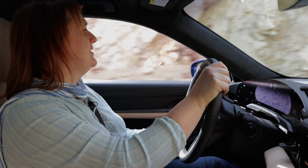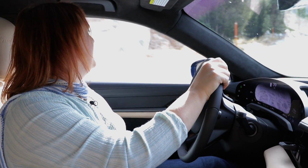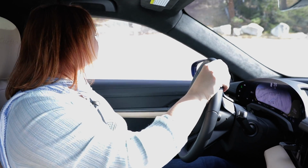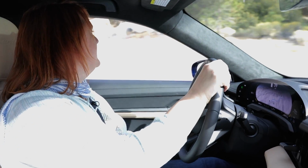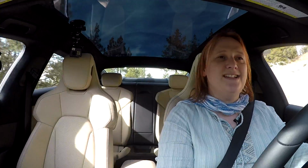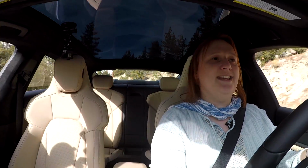Just look at how it handles this curve. It's allowing me to go in, you look for the exit, you just keep dialing it in. The car is just staying really solidly stuck to where it needs to be. And it just goes around the corner. It's like threading a needle. It is beautiful.